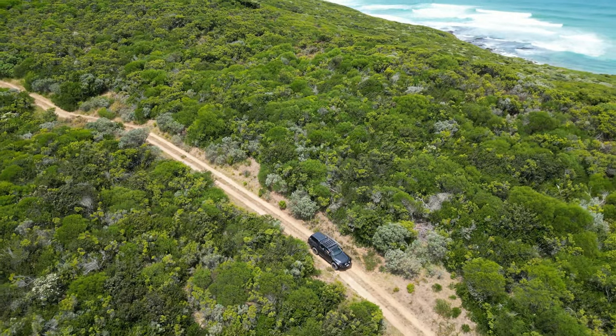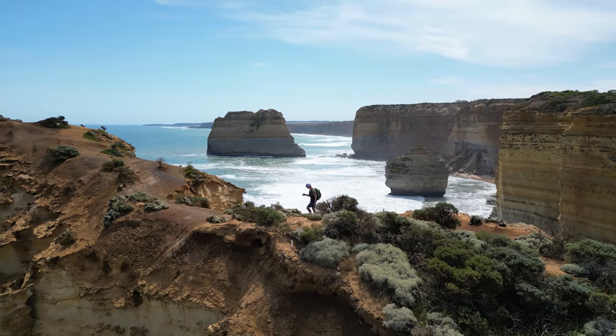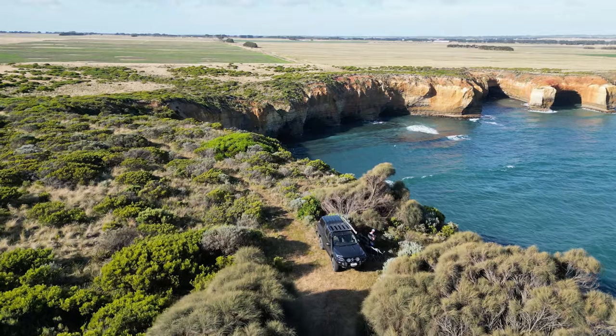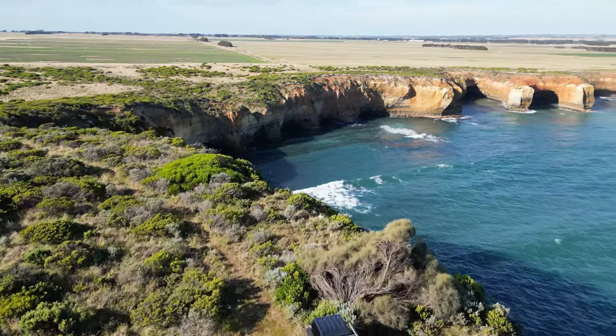First big trip of 2023. Seeing how it's the new year, I thought I'd kick it off with an epic Great Ocean Road adventure. So in this video, I'll be hitting some four-wheel drive tracks, doing some really cool hikes, checking out some cool lookouts, and I'll try and find some of the best camping locations on the Great Ocean Road.